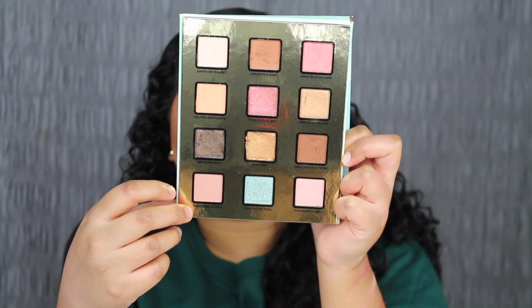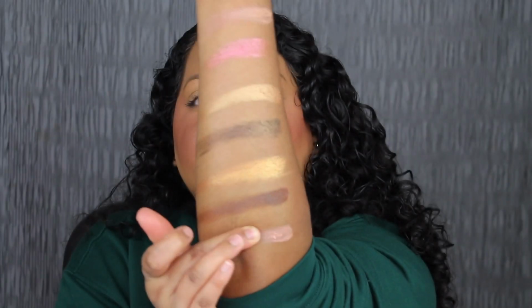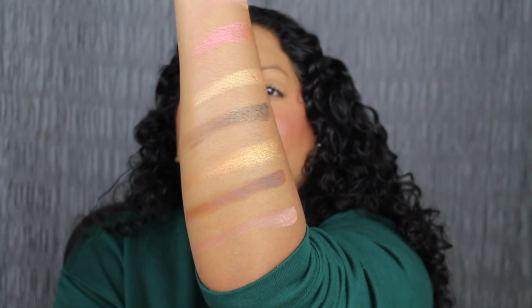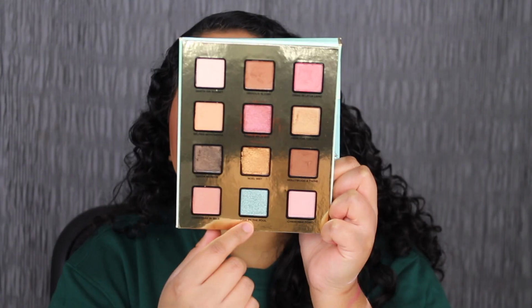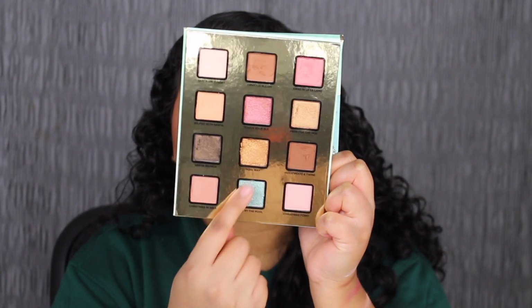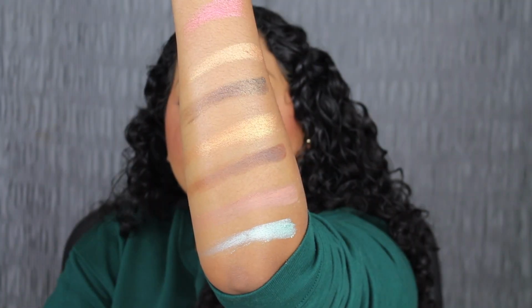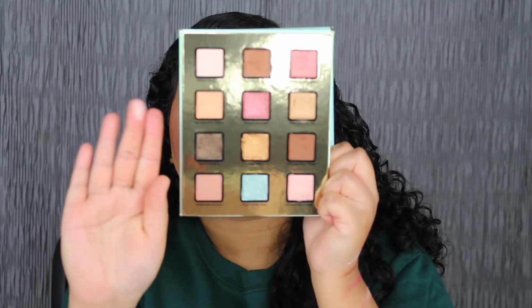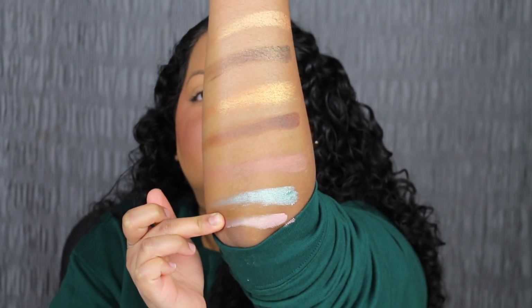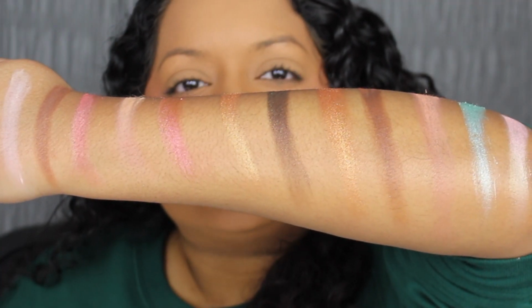The first shade in the last row is called Christmas in Bells. I'm going to apply another coat of that shade. The second to last shade is called Yule by the Pool. The last shade in this palette is called Christmas FOMO. Here's what all 12 shades look like in the Christmas in Los Angeles eyeshadow palette. Now we're going to create a look using both of these palettes.